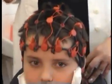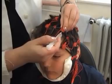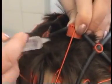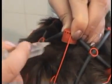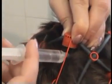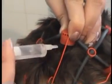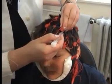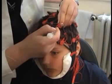Using the same applicator, push the patient's hair aside and lightly abrade the skin below the electrode. It is not necessary to clean the skin with alcohol. It is very important to apply the jelly only under the electrode, not around it, so as not to dampen the hair between two electrodes and short-circuit them.